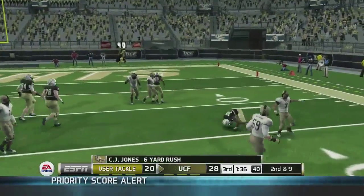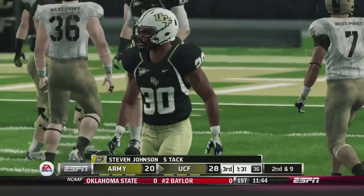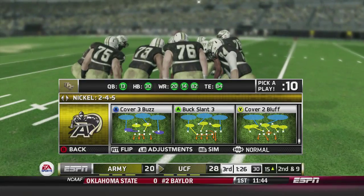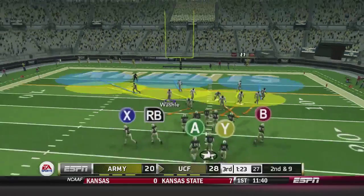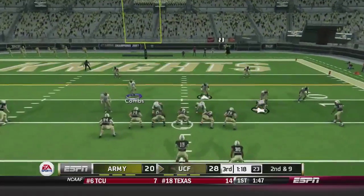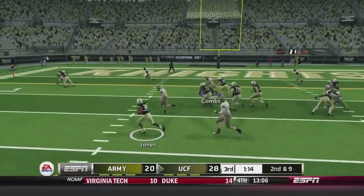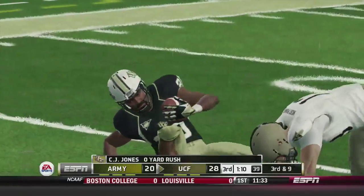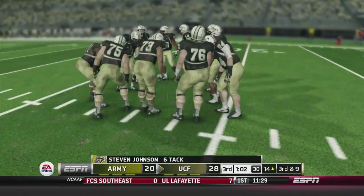Mike 13, Mike 13. Run. He takes it right side for a good gain. Jones picks up 5 with the carry. That brings up 2nd and 9. We're at the 12th play of the drive. Mike 13. Again, he'll get the call. And he makes it out to about the 14-yard line. That's good for a gain of 1 yard. That'll make it 3rd and 9.